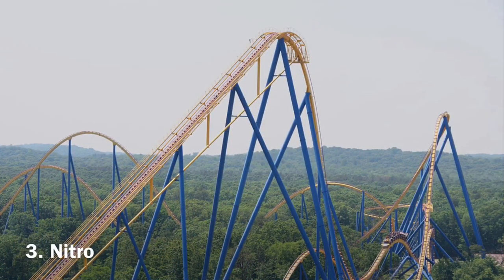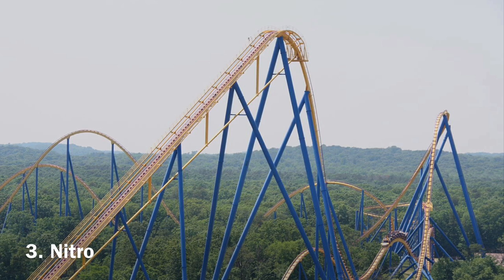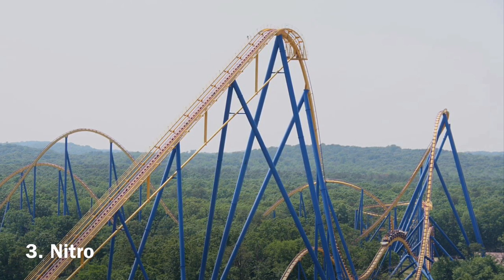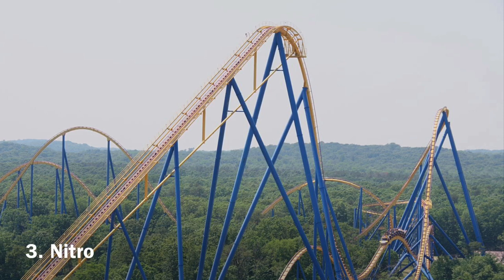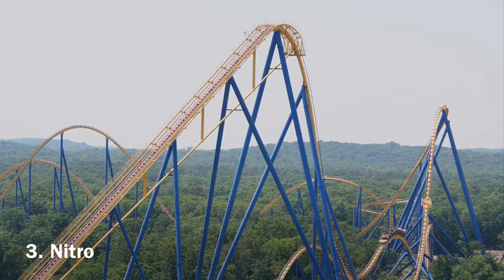Number 3 is Nitro. Originally, Nitro was my 7th favorite roller coaster at Six Flags Great Adventure, but after riding it so many times, Nitro has totally moved up on this list. It is an awesome hypercoaster, very smooth, and I found this ride to be intense, and it does have airtime. I don't know what people are talking about when they say this ride does not have airtime. It has fun airtime. Nitro is just a fun coaster.